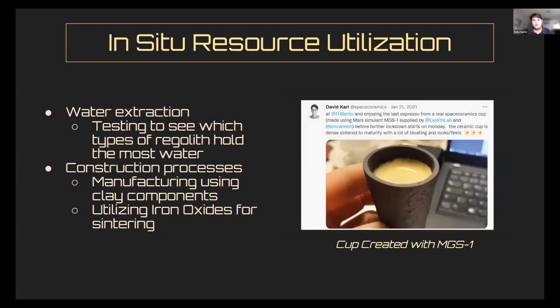So for in situ resource utilization, one of the most popular things, like I said, is water extraction. So testing to see which types of regolith hold the most water, what's the best way to get the water out of the regolith, how we can test or image to see what areas of Mars might have water.